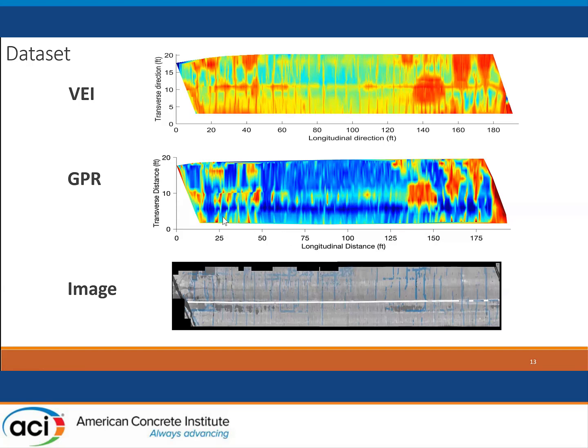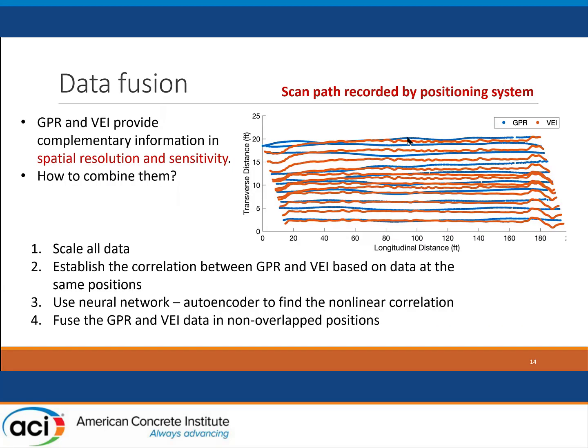For data fusion, we first present the scanning path for GPR and VEI. Blue is GPR and red is VEI. We notice they have some overlap, but they also have different paths. We believe both VEI and GPR measure the electrical property in concrete, so it's not a surprise they show much similarity. But how do we combine this information?